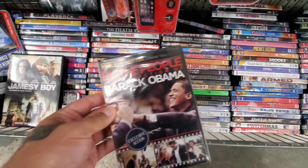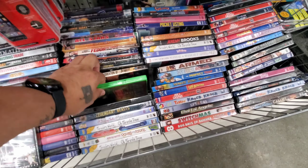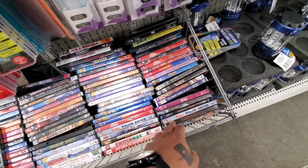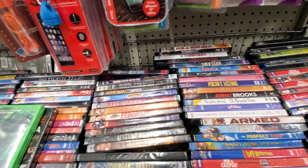There's a Barack Obama documentary, so I don't think I've seen this one, but you know, sometimes shimmied in there you'll find some cool little things. Oh, this Jungle one's the green cover. This one always pops out to me. I always think it's an Xbox cover, but yeah, that looks like that might be it, guys. Nothing really new at this location.